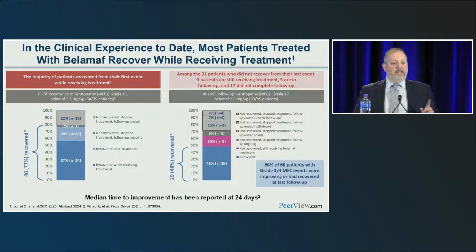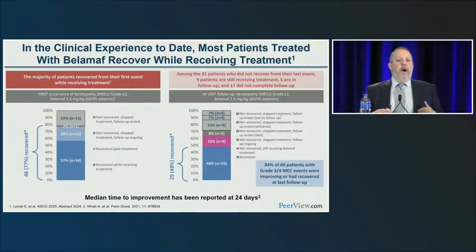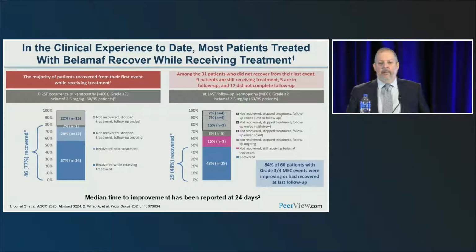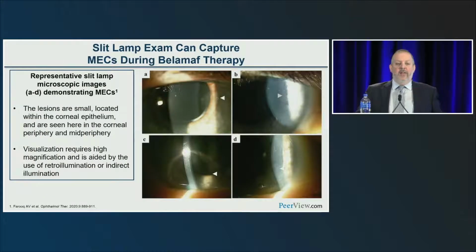The other thing that's important, and this is a busy slide, is that of those patients who developed keratopathy, the standard when a patient had significant keratopathy was to hold the drug. More than 3 out of 4 of them got better with dose holding, and the median time to improvement was 24 days. That's about the length of a cycle. So if we hold 1 cycle, then that patient will be better, and we can go back to treatment. I'll let you look at what this looks like.